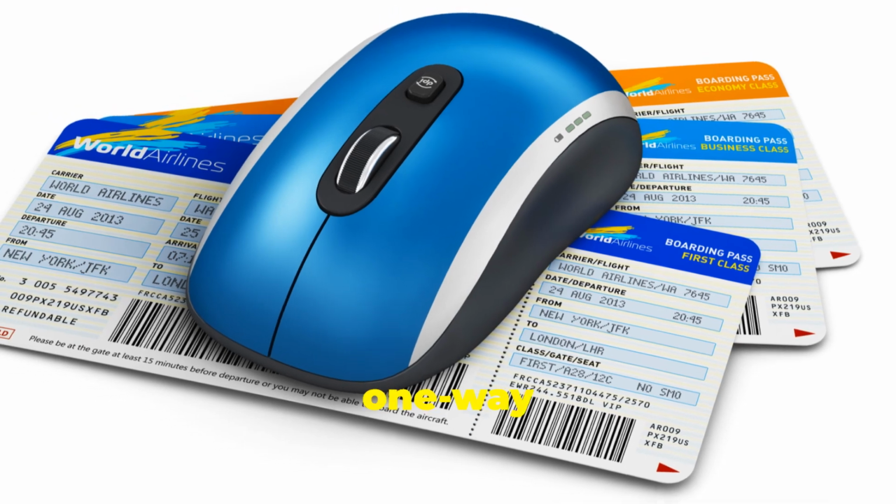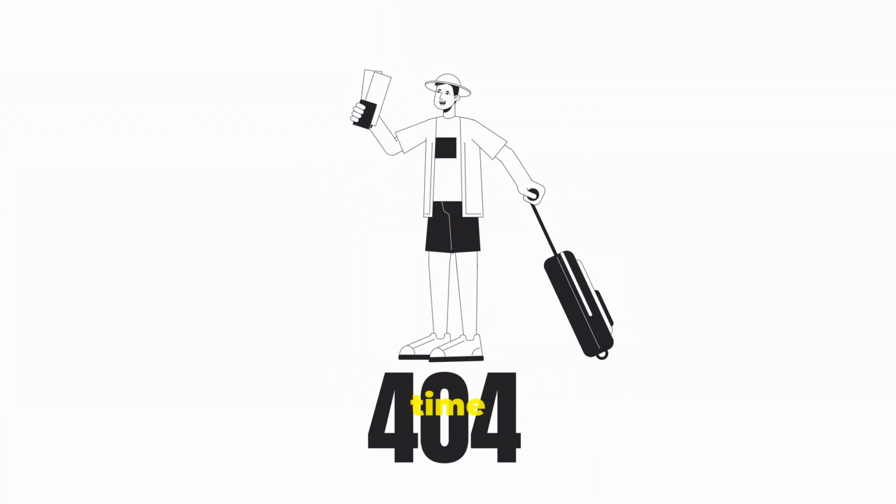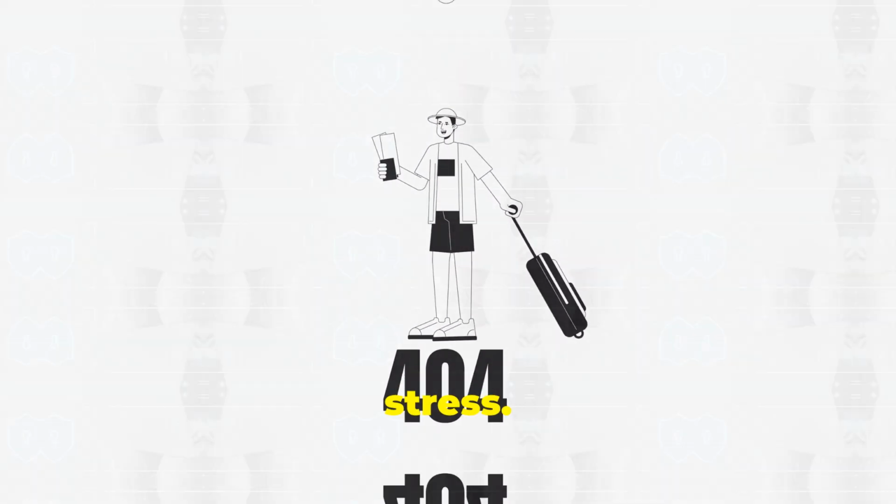Sometimes booking two one-way tickets can be cheaper than a round trip. Just make sure you leave enough time between flights to avoid any stress.